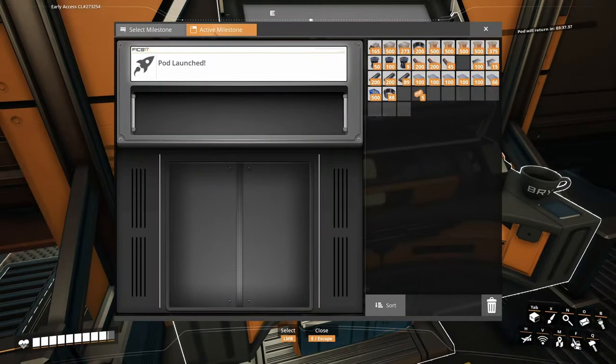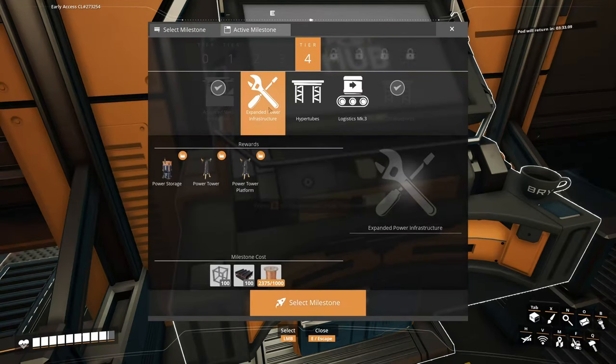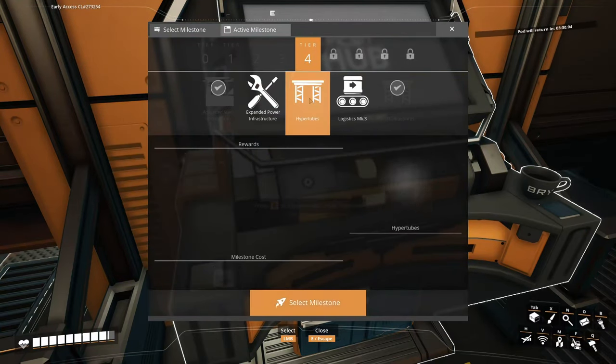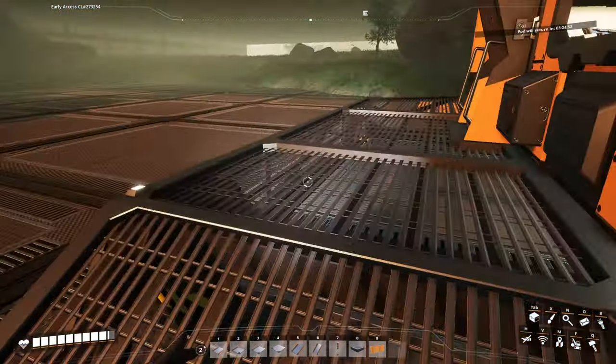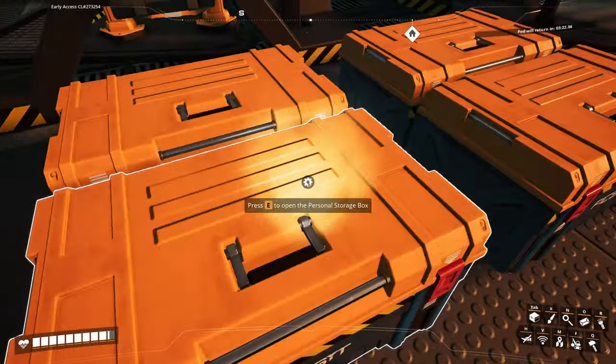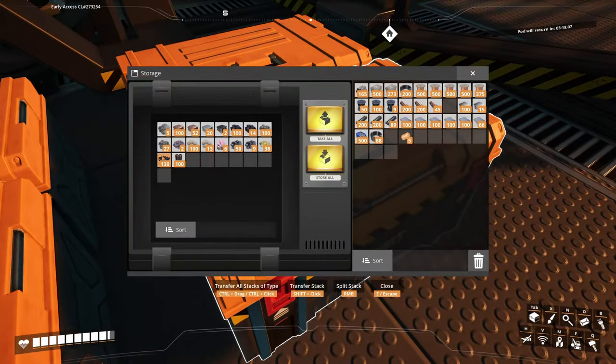Don't hit my building. Alright, perfect. So the next thing would be the tier 4 stuff, but we're nowhere near that. I would love to have hyper tubes. I don't think we have enough material for that. In fact, I know we don't. I have 130 of those, 100 of those.